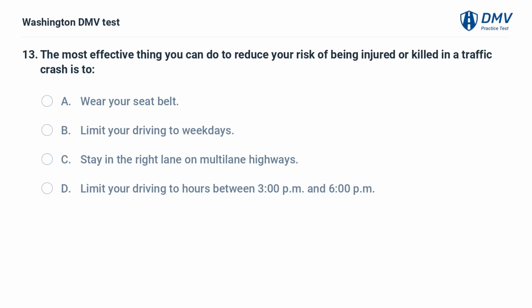The most effective thing you can do to reduce your risk of being injured or killed in a traffic crash is to A. Wear your seat belt. B. Limit your driving to weekdays. C. Stay in the right lane on multi-lane highways. D. Limit your driving to hours between 3 p.m. and 6 p.m.